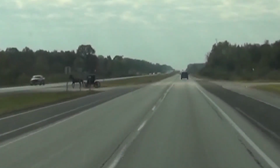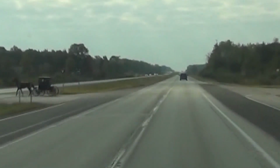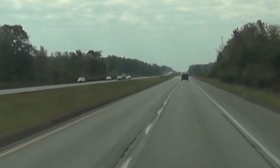As we were driving south, we saw this Amish buggy cross the highway in front of us. But he crossed before we got there and waited patiently for oncoming traffic to clear before continuing across the highway. From here it was approximately another hour south to Indianapolis.